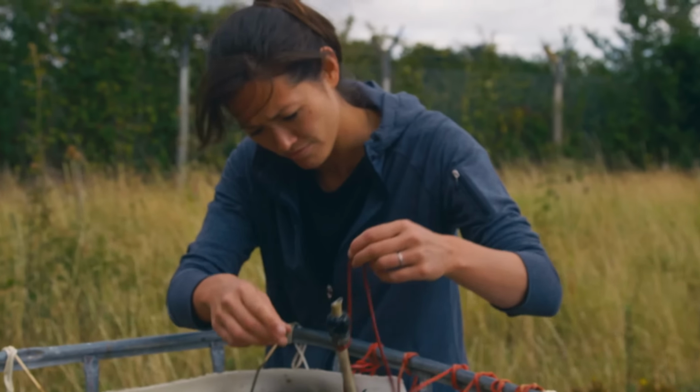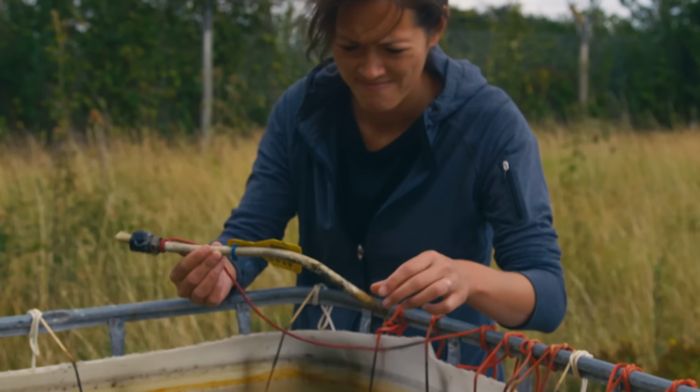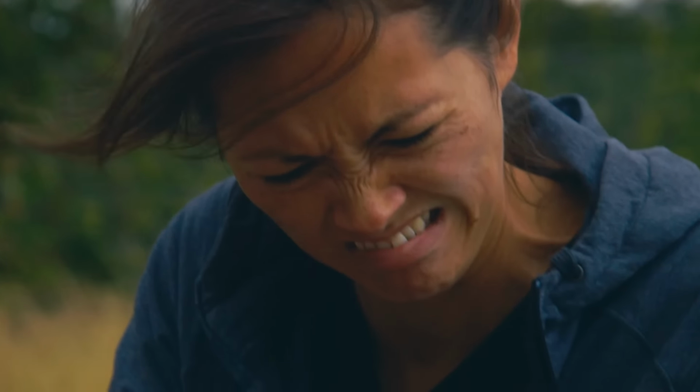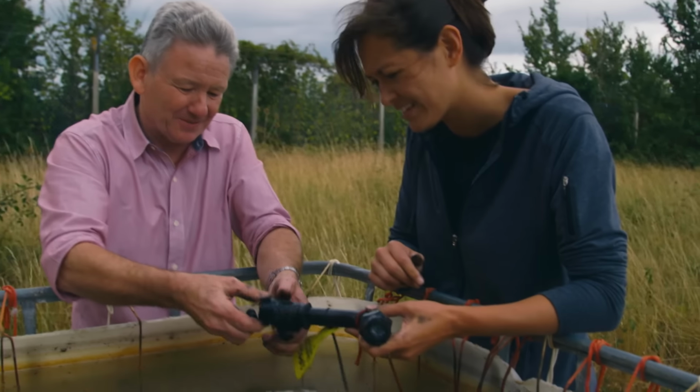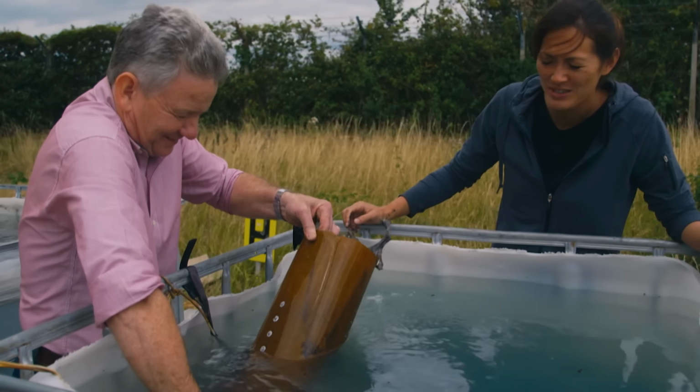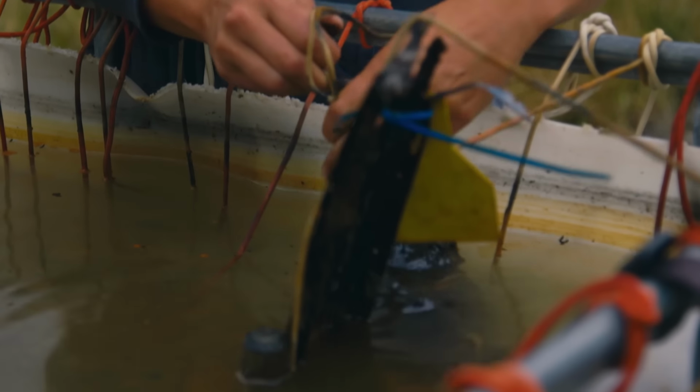Let's see what we got. Yeah. Oh, okay. There's a pipe, a bit of connecting pipe, and then we've got... Ooh, yuck. And the rubber's incredibly supple. Oh, rubber? Yeah. Oh, this one does not smell good.